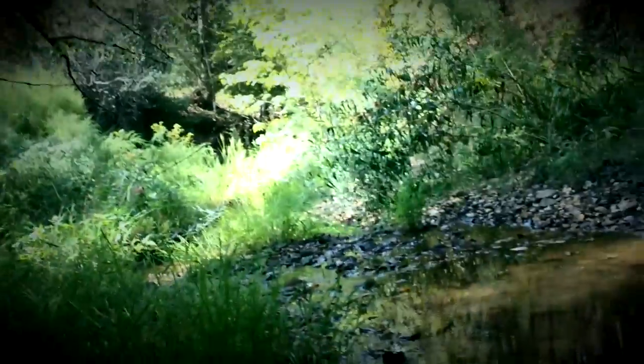Down here in one of our old creeks, hadn't been here in months. It's all grown up, as you can see. Brandy's over here mowing. Alright, I got one right here. It's my first little bird point out of here.